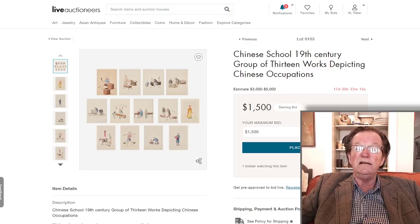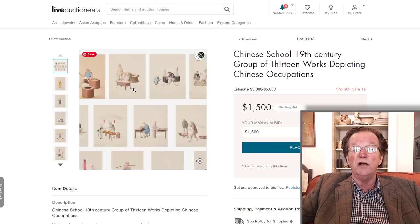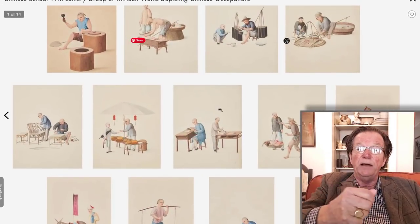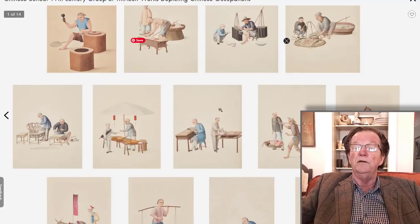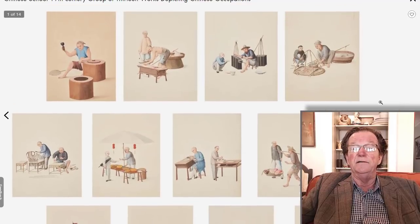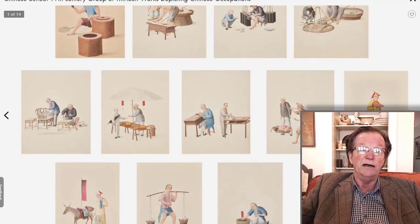This is a really interesting group of occupational scenes painted around 1800 to 1820, somewhere in there. They're Chinese, but these are not on pith paper. Most occupational paintings were done on pith. And pith is that very brittle paper, and the sheets tended to be quite small. These appear to be on English paper. You can call and check to see if they're watermarked. If they are, they probably will say Whatman on them. It was a British company that provided paper.